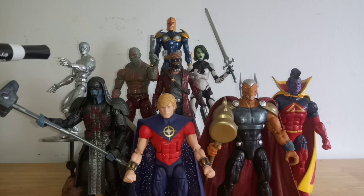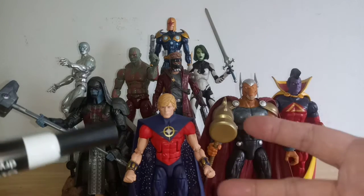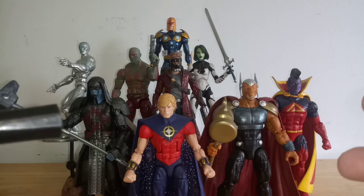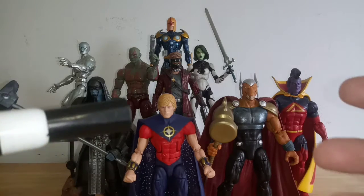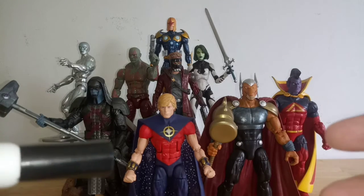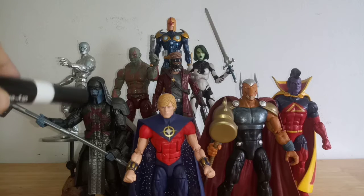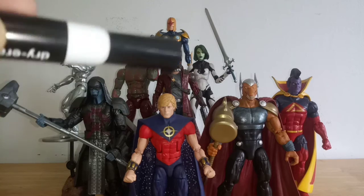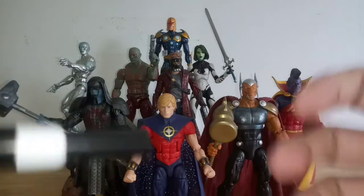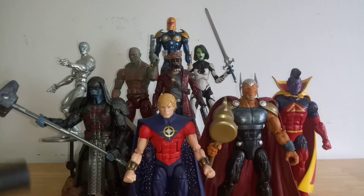Silver Surfer back here. And you're looking at all these figures and going, wait a minute, they're all different styles. Yes, they are. It would be nice to have a consistent, all Marvel Legends look or all MCU look, but it wouldn't work. And some of these are really hard to get. Like Ronan the Accuser, this is the MCU version. There is a Marvel Legends version. It's a Build-A-Figure. It's $200. I'm not getting that. So yeah, it's crossing streams all over the place.